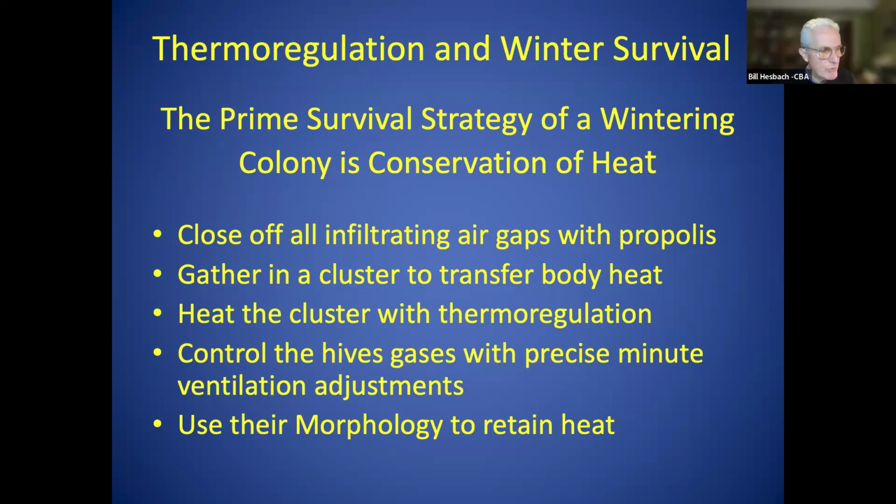Bees in a natural colony, in a tree colony, or in a condensing colony that you might put together and keep bees in, will use little precise, minute ventilation adjustments on their own. They know exactly what to do to make the atmospheric gases inside the cluster precise in accordance with their biological needs. And then they use their morphology to retain heat, and they do that a lot, by the way, in swarm clusters. But they also do it in a wintering cluster. I'll show you that a little bit.